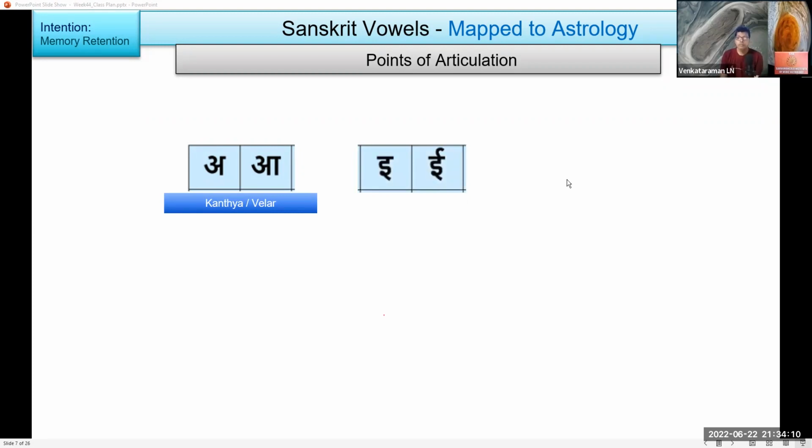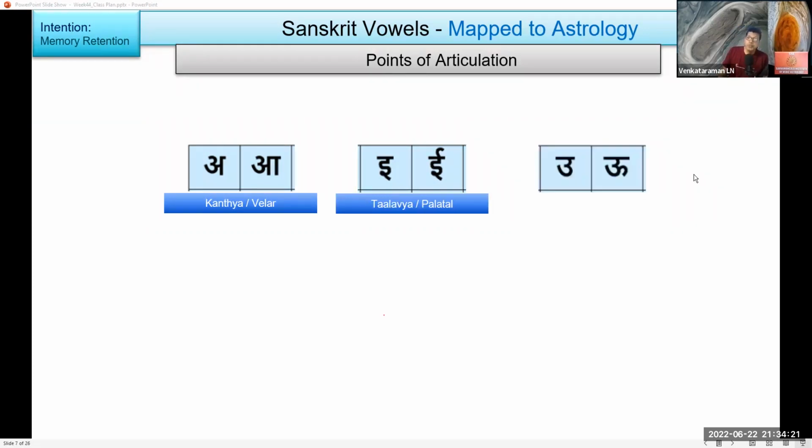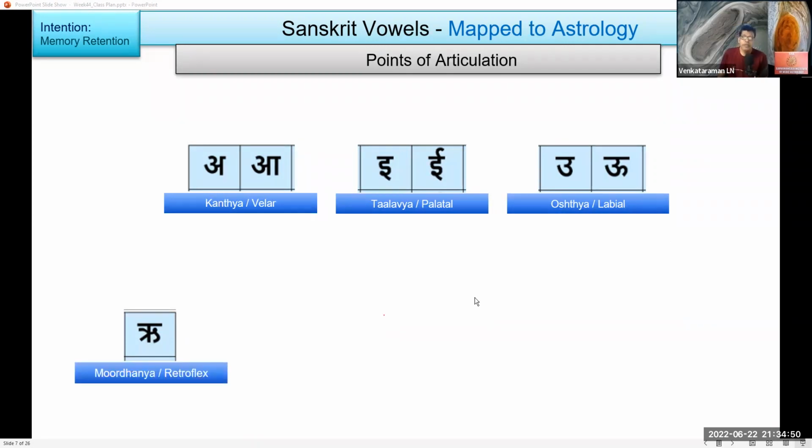Palatal is correct. Talavya. Then u and u. Next after palatal. Labial, yes. Oshtya. Then we have this r. Cerebral, also known as retroflex. Murdhanya. Then we have this l. It's from the teeth. Yes, dental, dantya.